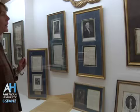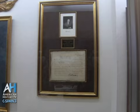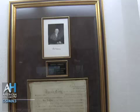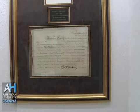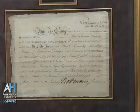Another one that's very interesting and was particularly of interest to the collector is this one on Robert Morris. Robert Morris is not a very well-known American figure because he wasn't a military hero, but he was a signer of the Declaration of Independence, and he was a financier. He floated bonds to help finance the American Revolution, and that's why this one was of particular interest to the collector, because he was a financier himself.